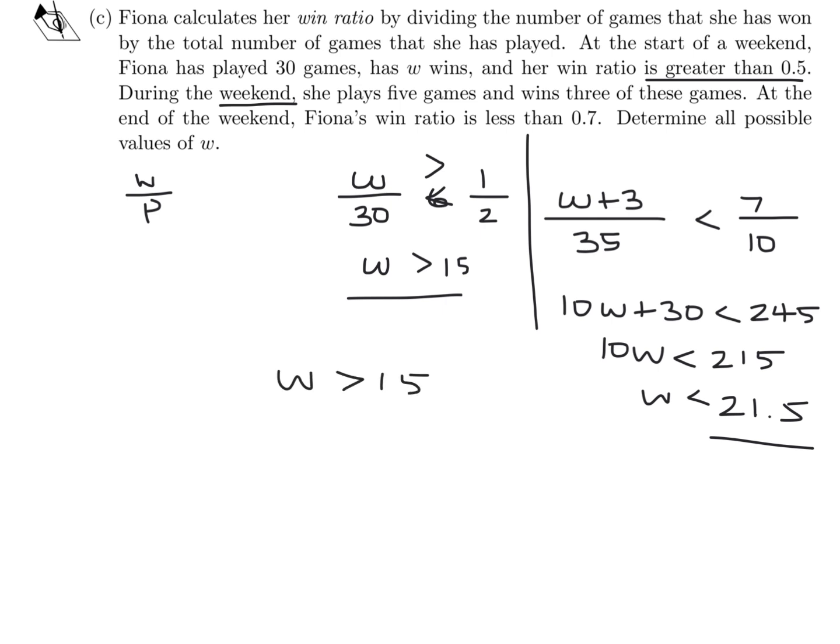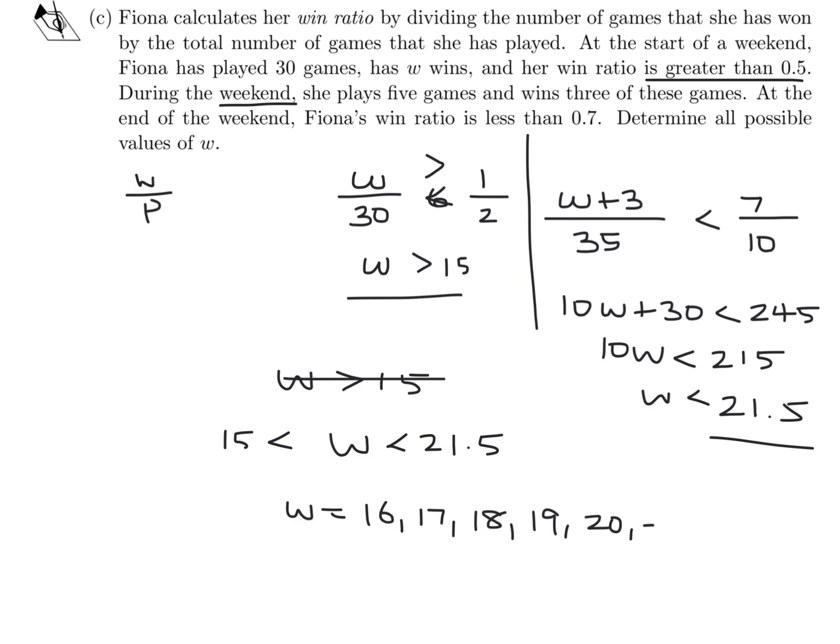Okay, so then combine these two, and therefore W is greater than 15 and less than 21.5. And is W an integer? Yeah, because it represents the number of games that she won, so obviously it's an integer. So that means W can be either 16, 17, 18, 19, 20, or 21. So there you go.